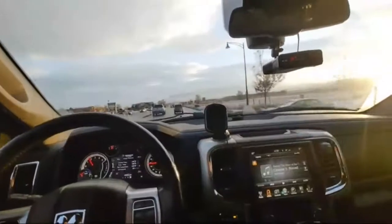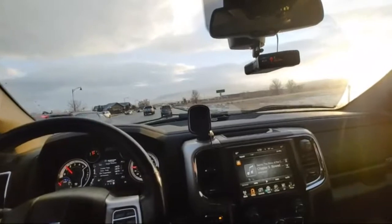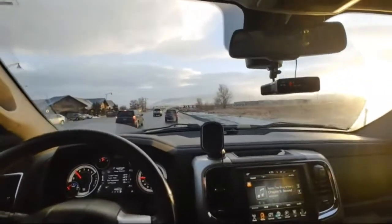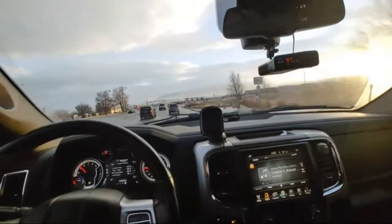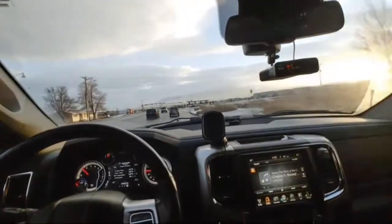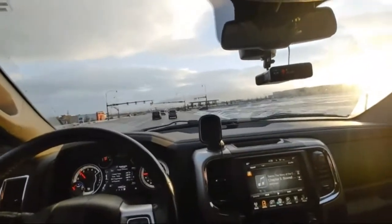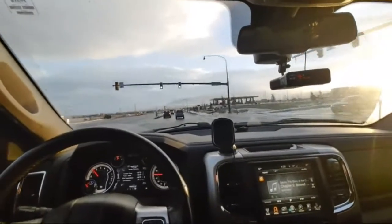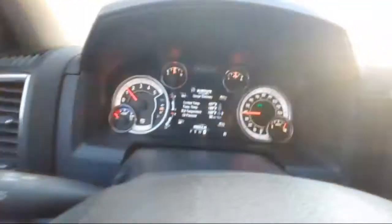110-mile trip. I filled up in a city called Ogden, Utah, and then I went up to Brigham City, which is just north of Ogden. I was just working to see if I could get as best fuel economy as I could on the way home. I was about 24 miles per gallon when I got to Brigham City, about 12 miles north. And then I turned around and came back down, so about 98 miles back down here.